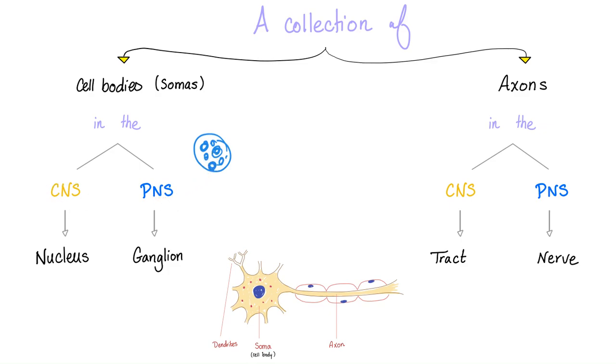But if it's in the peripheral nervous system, we call this a ganglion. So a ganglion, by definition, is in the peripheral nervous system. Where is the sympathetic ganglion? Peripheral nervous system. Where is the terminal ganglia? Peripheral nervous system. Where is the collateral ganglia? Peripheral nervous system. Where is the dorsal root ganglia? Peripheral nervous system. Where is the ciliary ganglia? Peripheral nervous system. Where is the sphenopalatine ganglia? Peripheral nervous system. Where is the otic and the submandibular ganglia? Peripheral nervous system. Medicine makes so much sense.